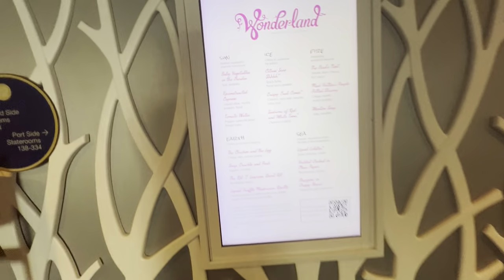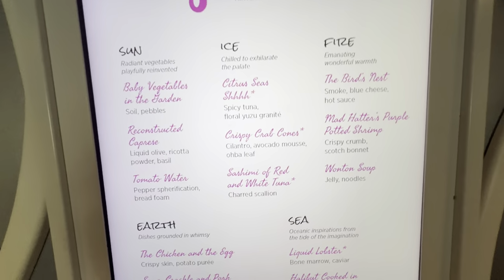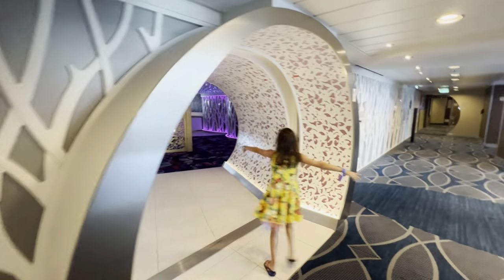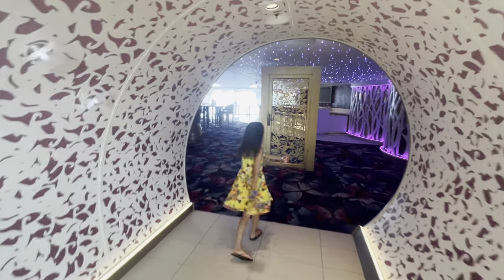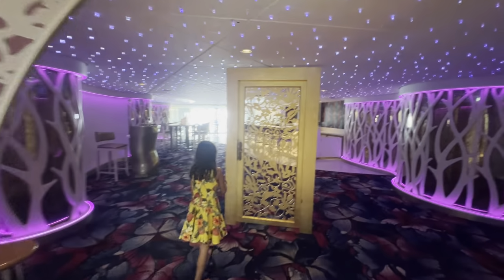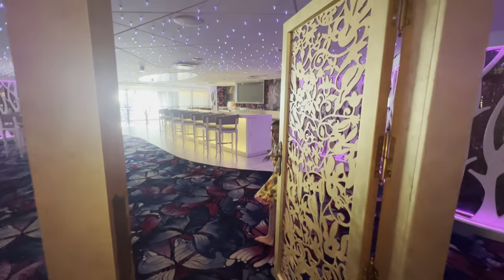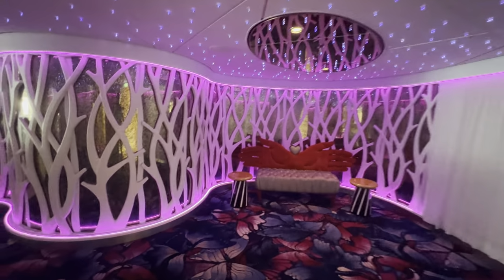All right, so this is Wonderland on deck 12, the menu. So you can come through here, come through that portal. If you don't want to be fun, walk around that door. If you want to be fun, you can come in the back door. That's right, let's just stay right there, okay? Now that you're just checking it out, come over here.